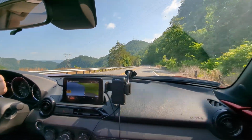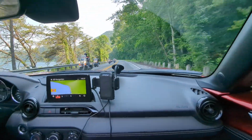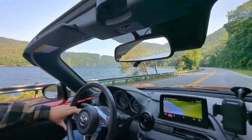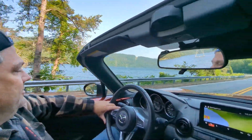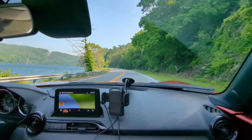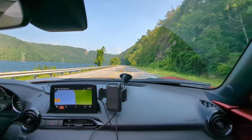Come up to an intersection here, and oh, those guys are going in for some fun. Could be some ladies there too. Oh, they're all guys. Beautiful water view here. The mountain's coming down to it.